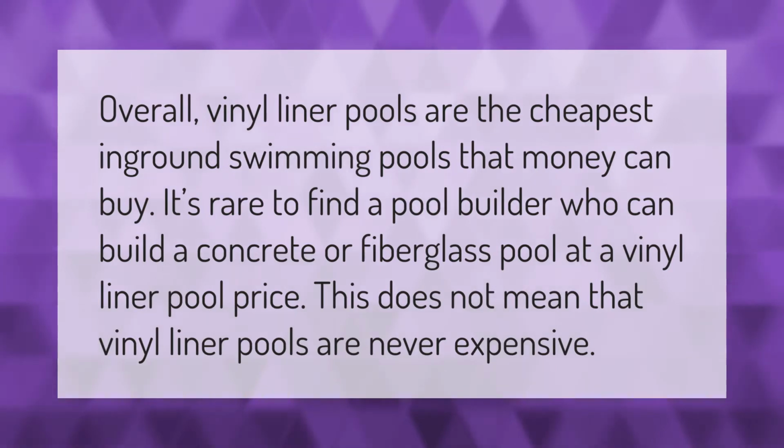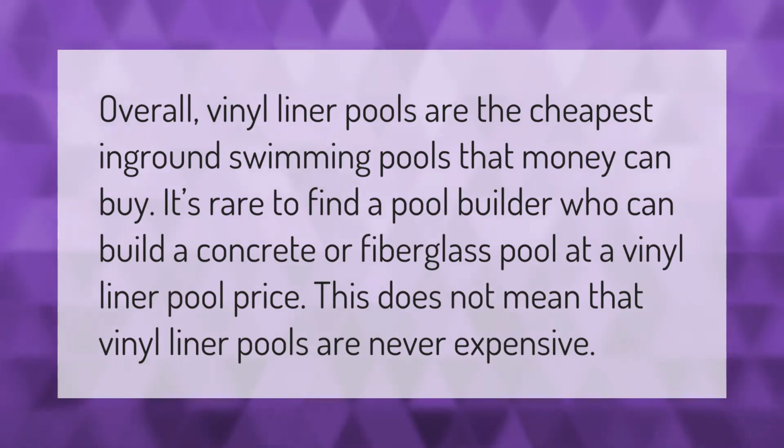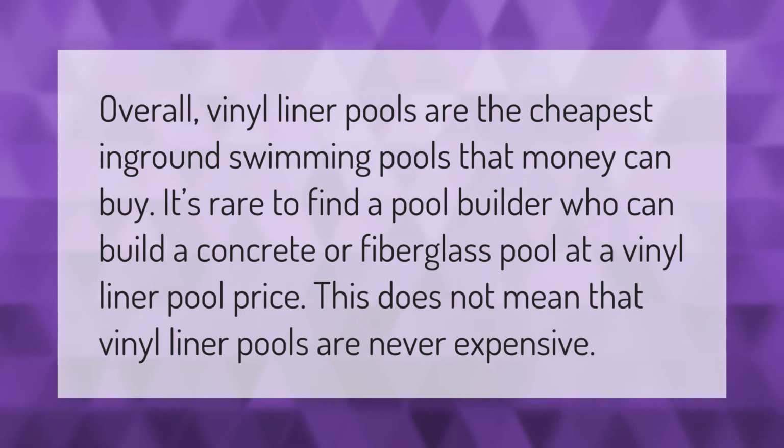Overall, vinyl liner pools are the cheapest in-ground swimming pools that money can buy. It's rare to find a pool builder who can build a concrete or fiberglass pool at a vinyl liner pool price. This does not mean that vinyl liner pools are never expensive.